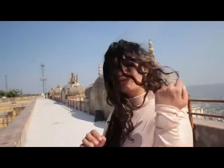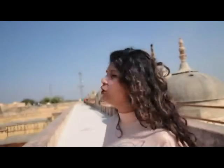What a beautiful view from the rooftop of Nahargarh Fort. I have never seen such a place. I've never seen such a view among all the villas or forts that we have visited. This is one of the best.